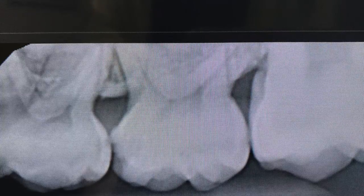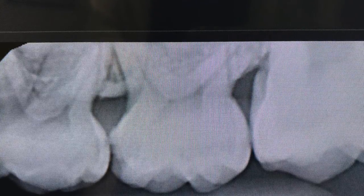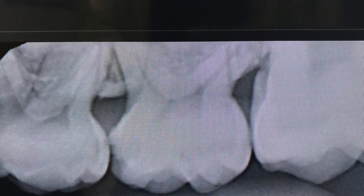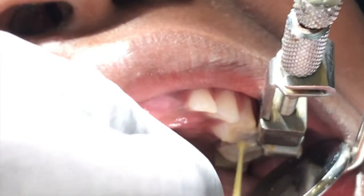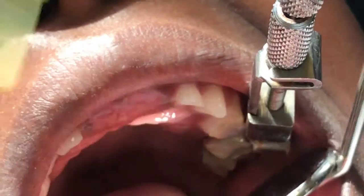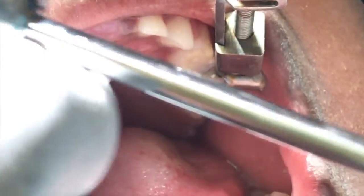I did not give her any anesthesia, no shots, no needles, because I do not believe in giving kids anesthesia, and I'll explain why in just a second. So we're going to jump right in. We actually started this video mid-treatment. I've already drilled out the cavities. I did not give her any shots or anything like that.